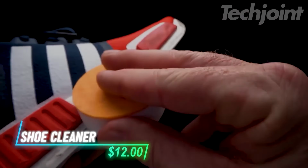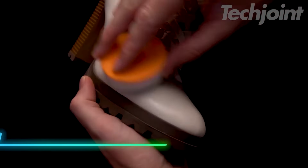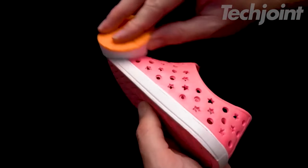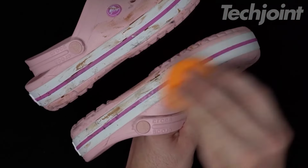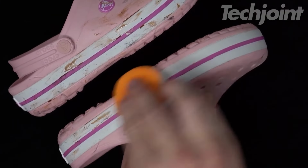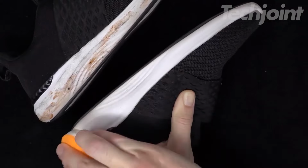Revive your sneakers effortlessly with this dual-sided sponge. Featuring a patented design, it removes stubborn scuffs and dirt from smooth white soles with ease. The white side tackles tough marks, while the orange side clears any residue, ensuring a pristine finish. Convenient and disposable, it's perfect for on-the-go maintenance and keeping your shoes looking fresh anytime.